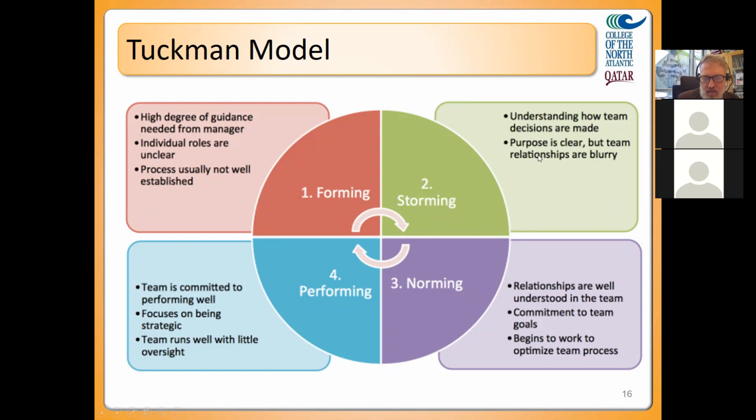And in the storming situation, as opposed to the forming, when people didn't know each other and didn't have a handle on what was going on in the other people in the team, people tend to be a little bit reserved in the forming stage. They're going to be polite. They're going to be putting their best face forward. They're going to be non-confrontational, probably, and they're probably going to be listening to the leader quite carefully, right?